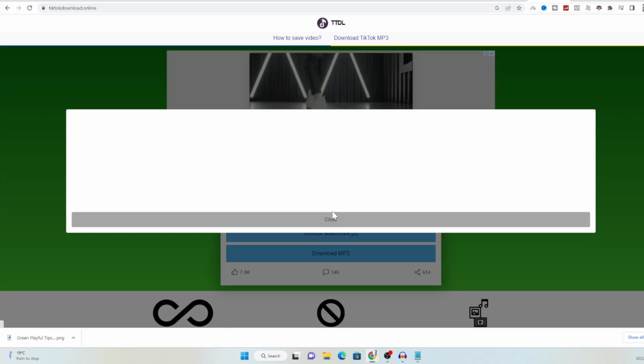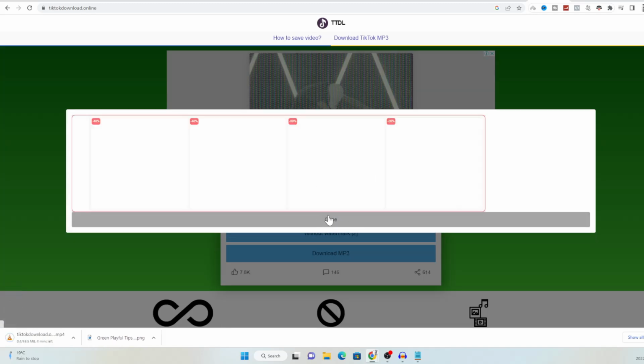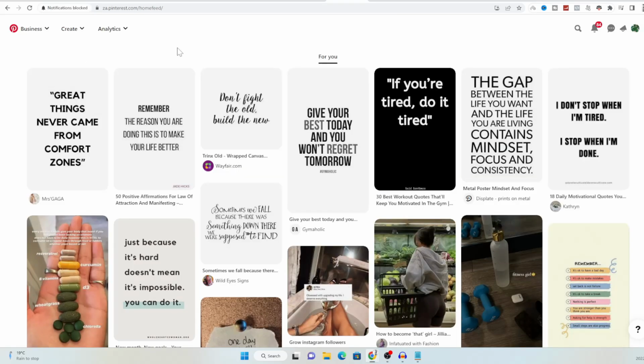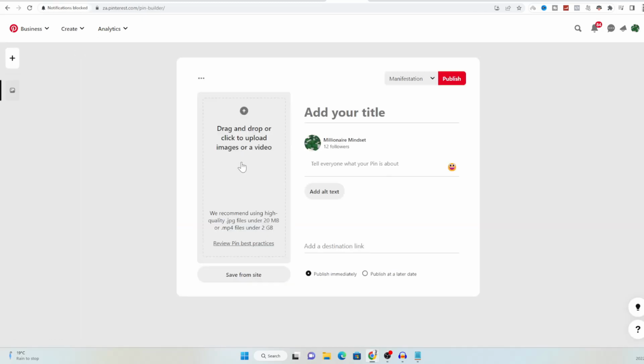It might pop up 1 or 2 ads. Just click on close and you can see this is now downloading to my PC. Close this video, come back to Pinterest. On the left hand side of the home page on Pinterest.com, click on create pin, and you want to go and upload that same picture or video that you've just downloaded.